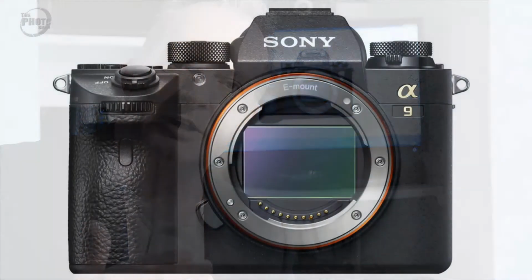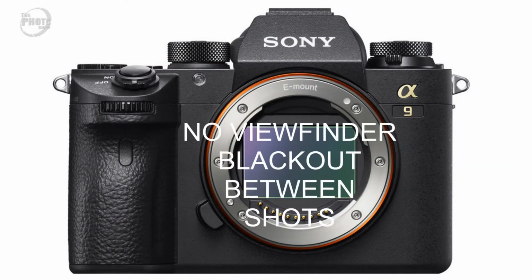The other thing with the Alpha A9 is the fact that it uses an electronic viewfinder. It's not using an optical viewfinder and a mirror. There's going to actually be no visible blackout between shots. When you're shooting with a traditional mechanical shutter, when the mirror lifts up in the viewfinder, you're going to get a slight blackout between each shot. That's not going to happen in the Alpha A9. It's going to be a continuous view whenever you're shooting.